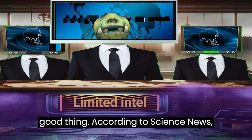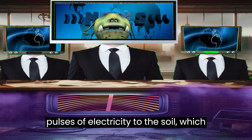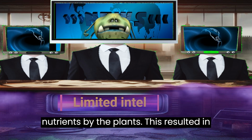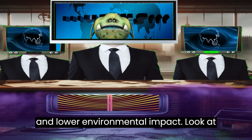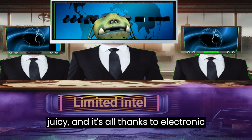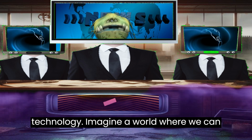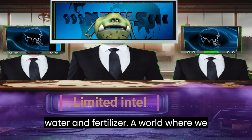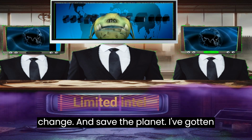According to Science News, the researchers used electrodes to deliver pulses of electricity to the soil, which increased the uptake of water and nutrients by the plants. This resulted in faster and stronger growth, higher yields, and lower environmental impact. Look at this carrot, for example. It's huge and juicy, and it's all thanks to electronic soil. And this is just one of the many crops that can benefit from this technology. Imagine a world where we can grow more food in less time, with less water and fertilizer. A world where we can feed the hungry, fight climate change, and save the planet.